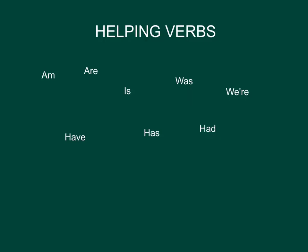Some examples of helping verbs include am, are, is, was. Well, I got the wrong word there. That should be my autocorrect. Change that. So, were, have, has, and had. There are 23 altogether, but these are probably the most common.